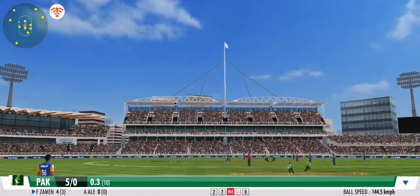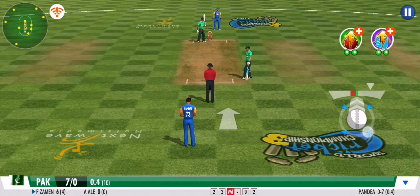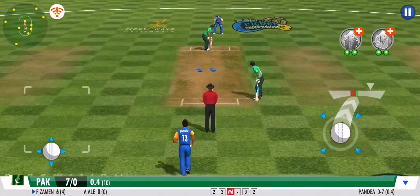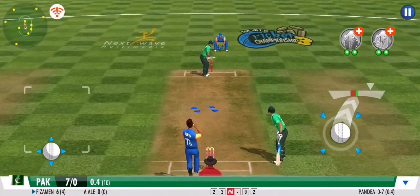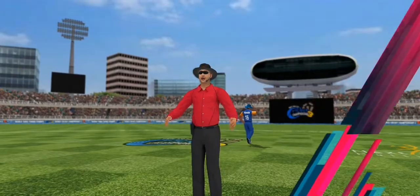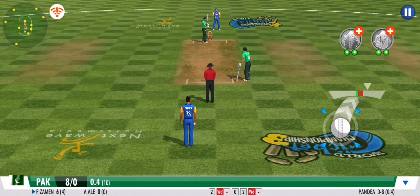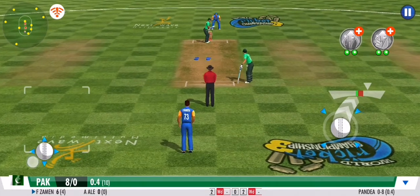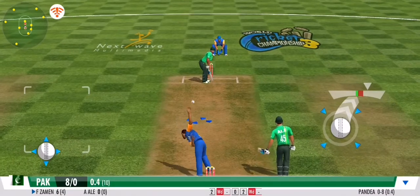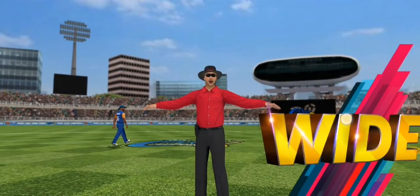He knows it. Every run stop counts. Nicely sent back with a strong flexing action. Careless effort from the bowler. It's a wide. One more wide from the bowler. That's an extra run to the batting team.